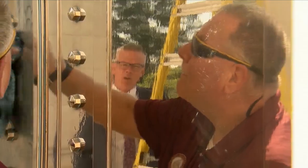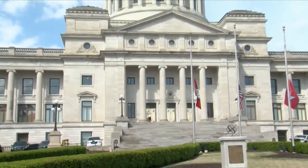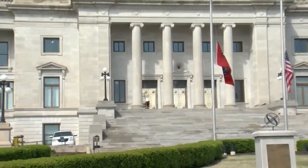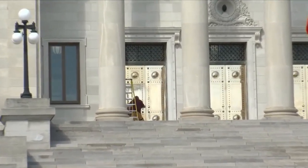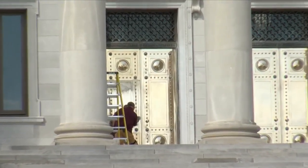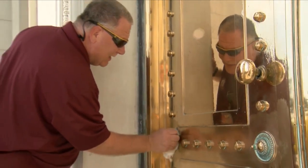And wiping all 6 of the state capitol's 10-foot-tall bronze doors. This is really the whole focal point of the whole Capitol. A daily grind that takes 4 to 5 hours to complete. There was days when it first started that I said, this is an exercise in futility, but the longer I did it, the more I started really believing in myself and my ability.